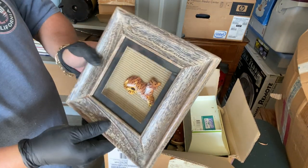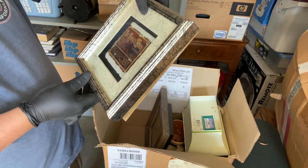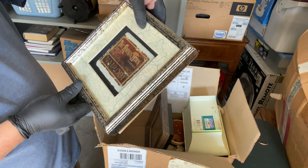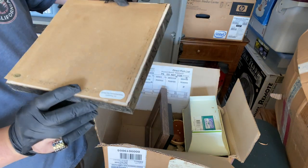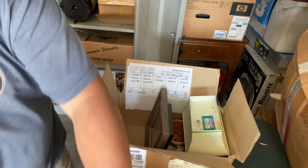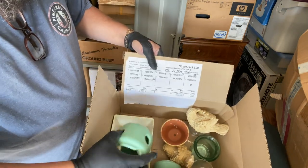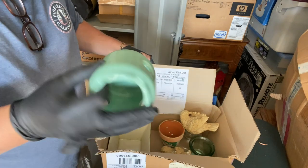Huh? Wow, look at that. These are neat. The Rhino's Horn Lodge in Nairobi. It's like a coaster or a tile of some sort. These are actually pretty good. And then here we get a bunch of little candle holders.